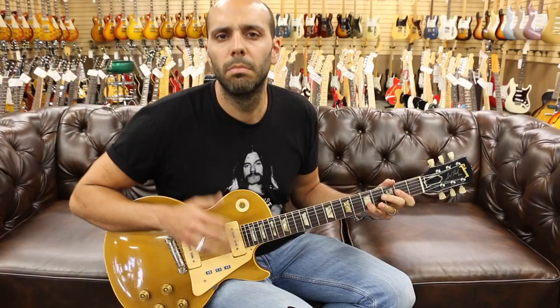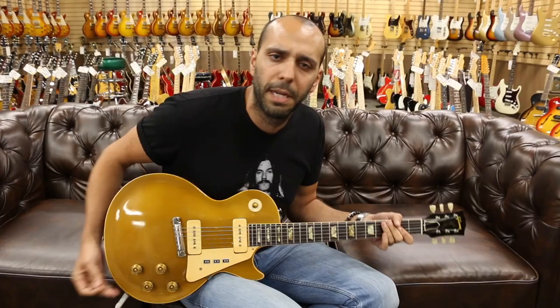Going to the middle position on the switch. We've got a combination, both of those P90 pickups working together.